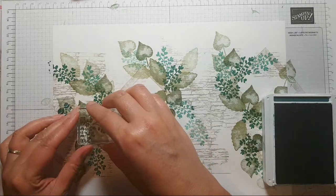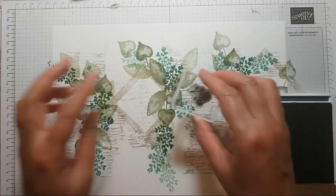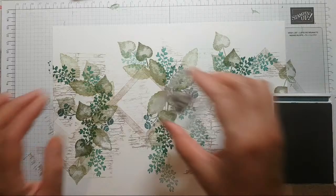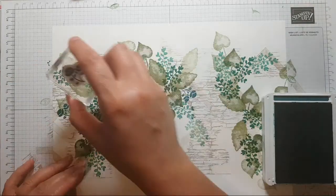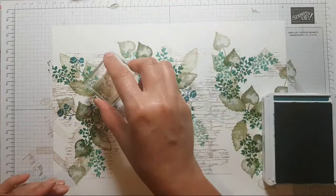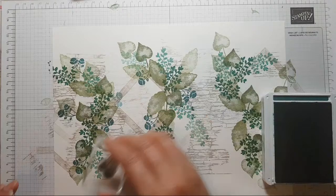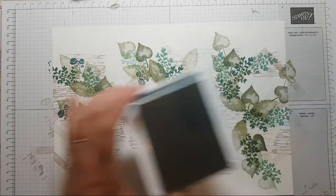So this is Pretty Peacock, and I know this is kind of like a bud flowery thing, but I think we can get away with this being masculine, can't we? Especially in Pretty Peacock, because it's like a beautiful bluey green, isn't it?